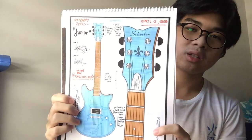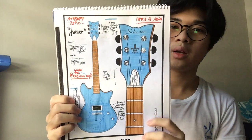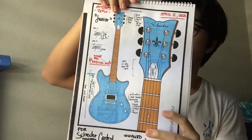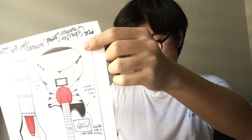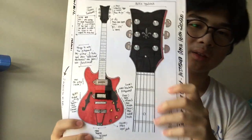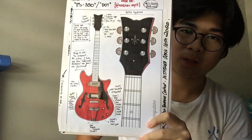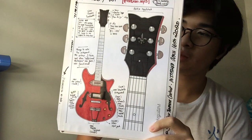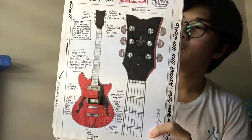And then more entries into that Schecter guitar contest. This was my first one. No, the first one I showed you just a while ago. And then you have this one. And then this was the one that was picked as good by the company, so it was on their Instagram story for a good amount of time. I didn't win, but it was cool.